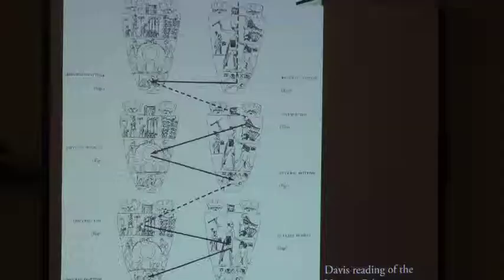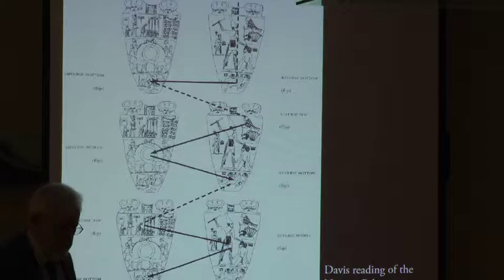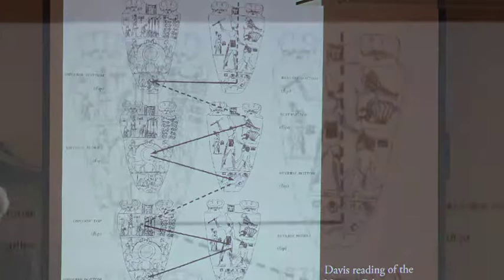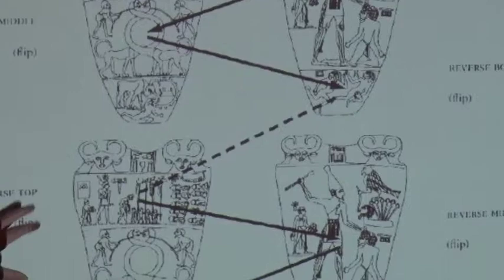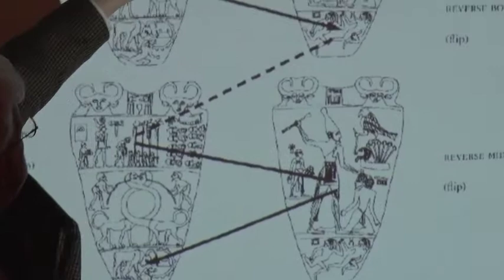A very able scholar called Whitman Davis wrote many years ago a whole big book. And one of the things he tried to show is that the Narmer palette and some other palettes had a kind of narrative element, that they actually told a sequential story. And this is part of his theory, where he says you go from this image, and then you read that image, and then you go over here, and you read that image, and then you go back to the other place.